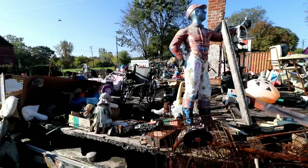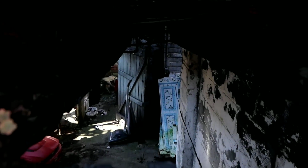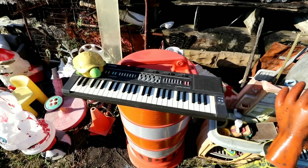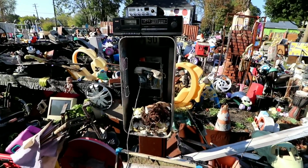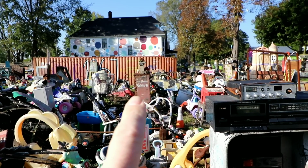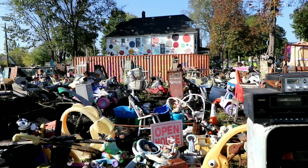And then here, if you peek through into the house that's no longer here, you can see there's still stuff in there. There's a little kid's car in there. Turtle playing the keyboard. Here you've got an old telephone booth. And then on the other side, if you look right here, an old Detroit newspaper street press machine where you could just go up and buy your own newspaper.